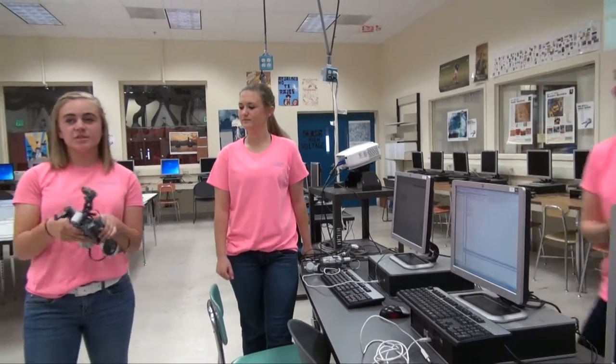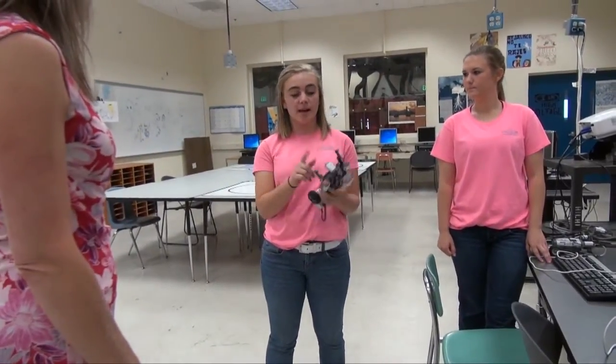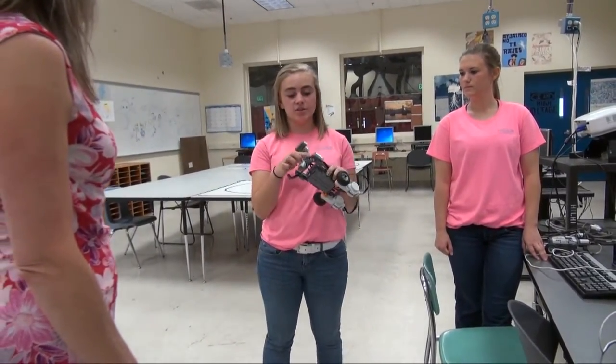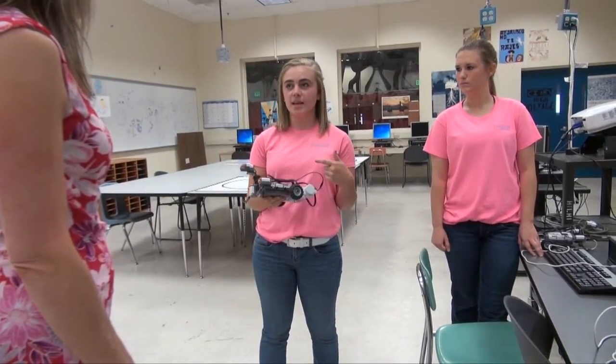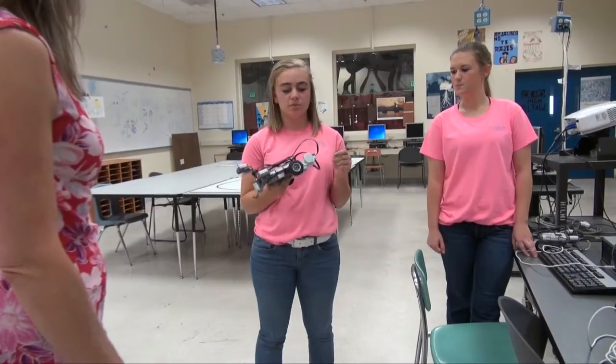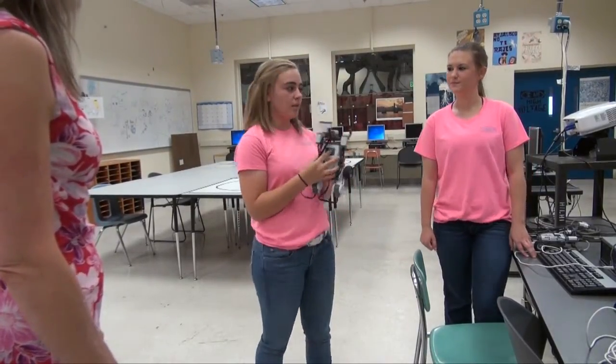So the first thing we tell the girls is that there are 3 major parts to the robot. There's the sensors, which are our input. We have a light sensor, 2 touch sensors, to see if someone touches it, and an ultrasonic sensor, which sees how far away something is. And then we have our motors, which basically move the robot. And then we have the brick, which is like the computer of the robot.